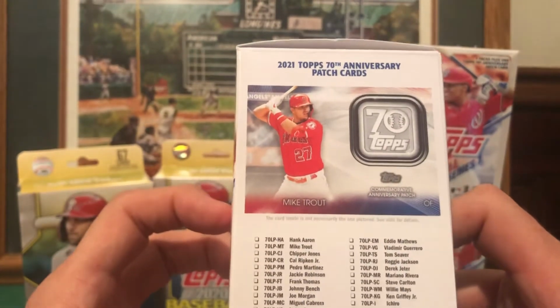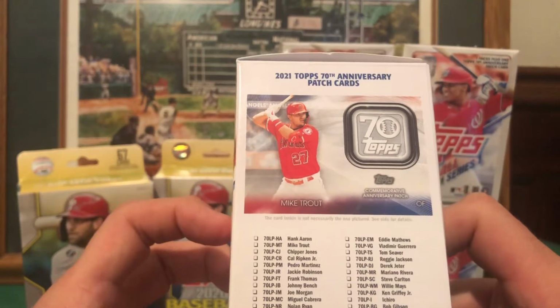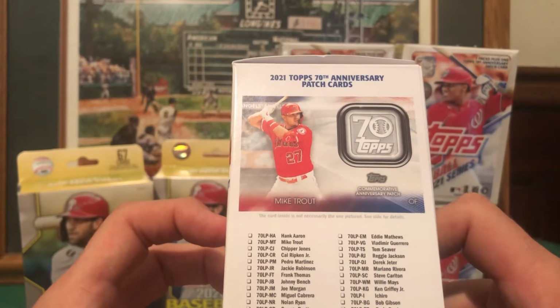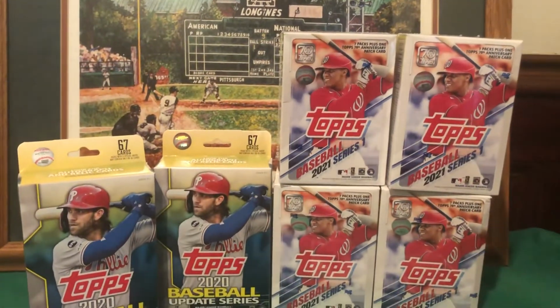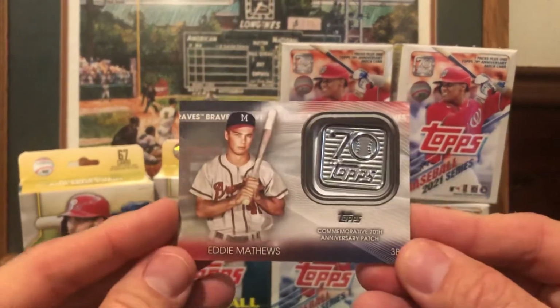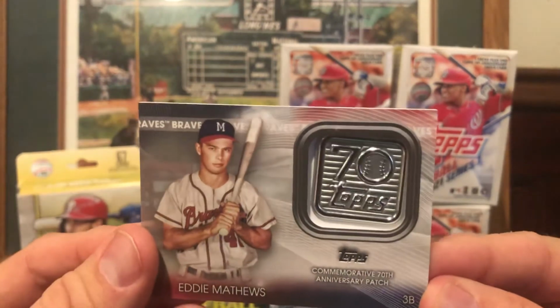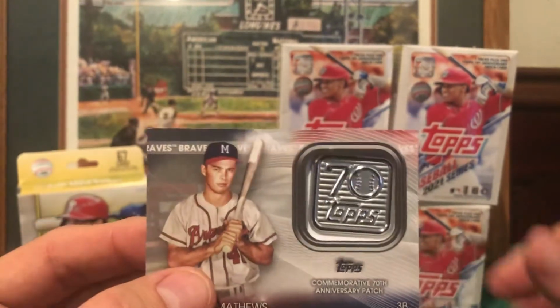As you can see, all-time greats and current greats: Trout, Aaron, Jackie Robinson, Johnny Bench, Derek Jeter, Eddie Matthews, Ichiro, Ernie Banks. So you got one of these in each box. And the first box I opened was the Eddie Matthews, which I thought was pretty cool. But then the more I looked at it, I was like, seriously? In 2021, you can't even put a straight patch on these things?